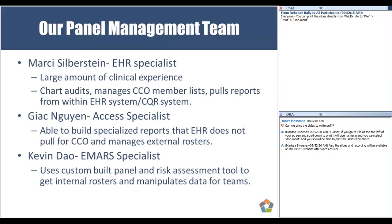Kevin Dow is our EMARS specialist, and he actually uses a custom-built panel, which is our EMARS, and it's a risk assessment tool that will pull our empanelment. It will pull any high-risk patients for us, which we rate from 1 to 5, and then it will also pull our pain management program roster.